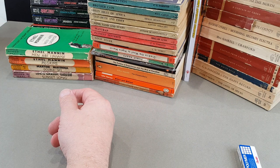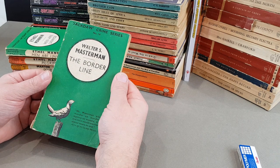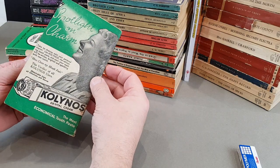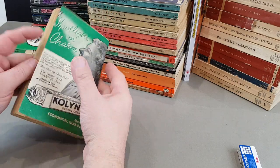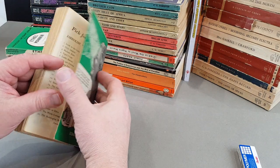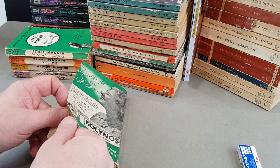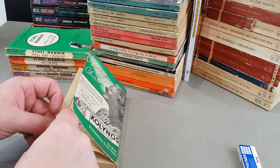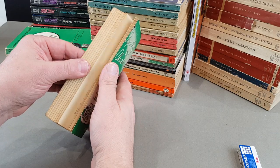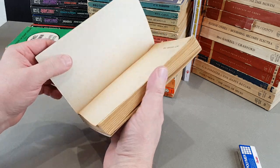Right. Oh, I've got a few more while we're here. Oh, look, another crime one. The Borderline. Jackdaw Crime number 14. It's got an advert on the back. Oh, look, there's a little list of them, the first 16 crime ones. As I said, if you go to Paperback Revolution, he has lists of all these series, pretty much, like checklists. I think most of them are up there on his website.